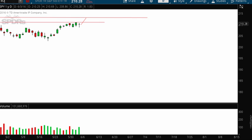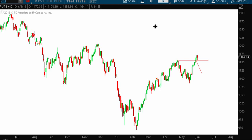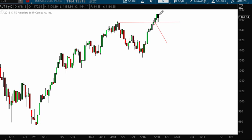Let's move on to the Russell 2000, which is a more broad-based index. You'll see, again, my lines are in place. I said that we would move up. We did, but we broke out over resistance. So this, out of all of the indices that I forecasted, was probably the least accurate. Yeah, we moved up a little bit, but we did not hold that resistance. We broke over it or broke out over it.